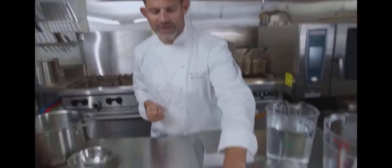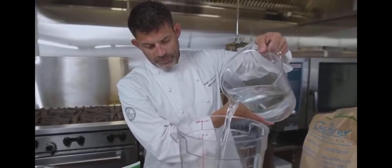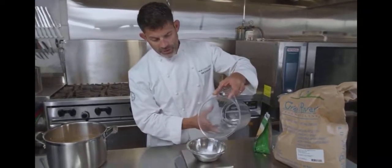Prehistorically, the alkaline solution was made by mixing water and wood ash. Today, in Mexico, they use this, cal, or calcium hydroxide. In this case, to make it easy, we're using 1,000 grams of maize. We're gonna add 3 times that amount in water, 1.3% calcium hydroxide or pickling lime, a small amount of water, and mix it up.